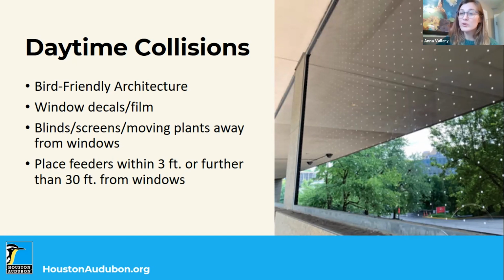When you're feeding birds, it's also important to think about where you're placing the feeders in relationship to your house. You can either place feeders within 3 feet of the house, like I mentioned earlier, I have these window attachment feeders, where birds are flying to the feeder, not through it, or more than 30 feet away from your house. If it's further away from your house, you're less likely to have this flurry of activity that ends up hitting your windows.